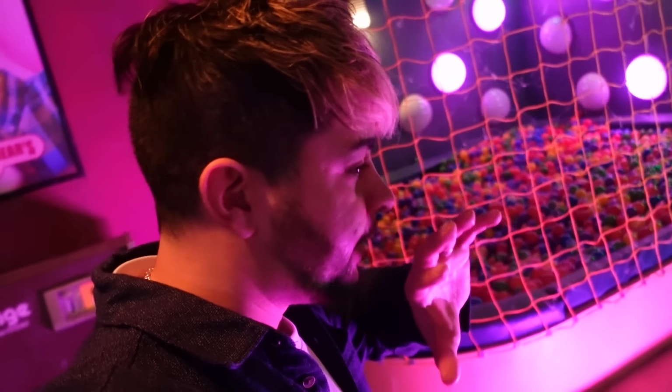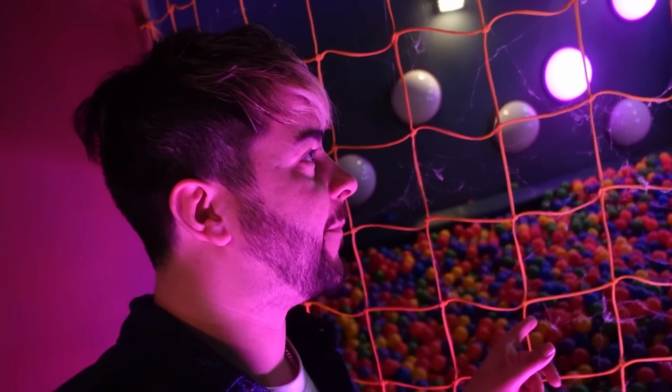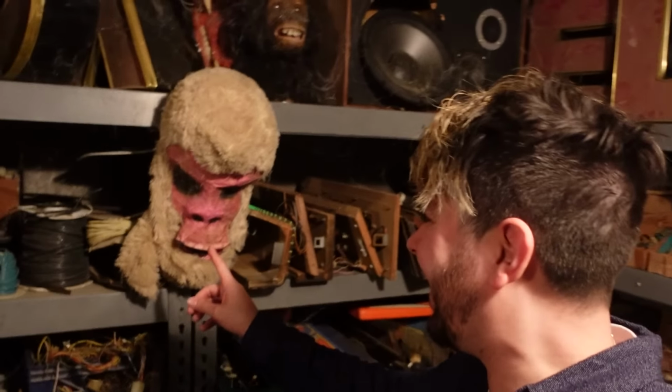I don't know if this is going to be some reference. I mean, it's got to get used at some point. There is no way, with the significance ball pits have in the FNAF lore, that this is not getting used. Like, I'm privy to a lot of information to do with the film. I haven't heard anything about this yet, so I'm looking forward to seeing what happens there. No shoes in the ball pit, though. But deaths are okay.